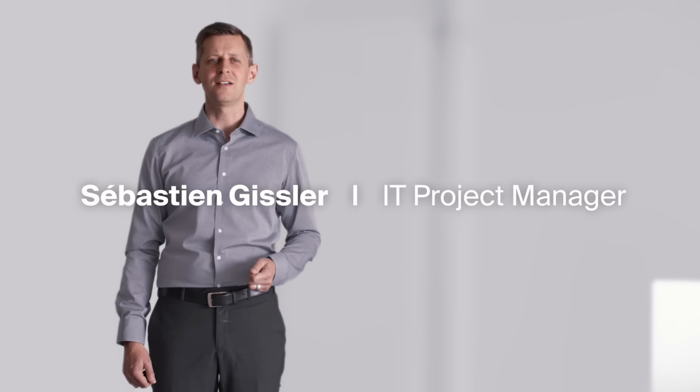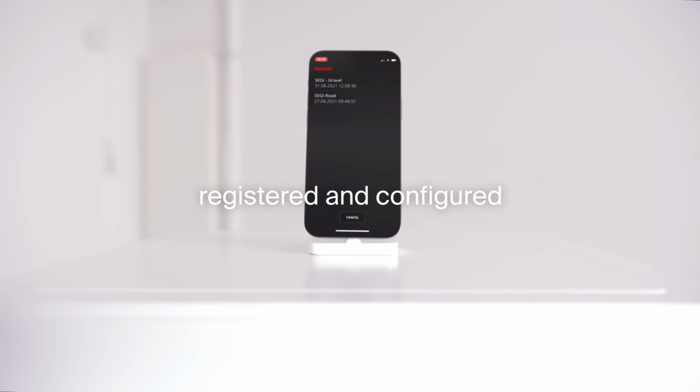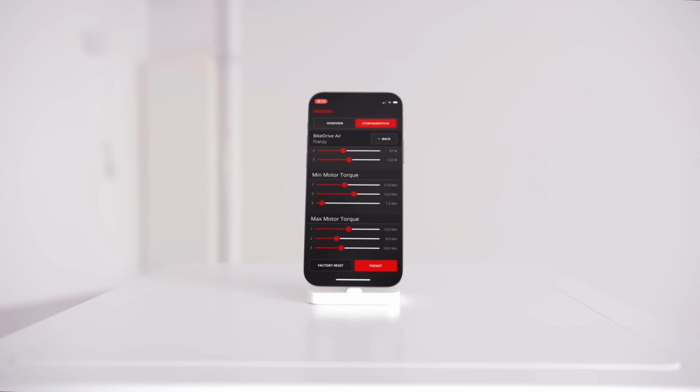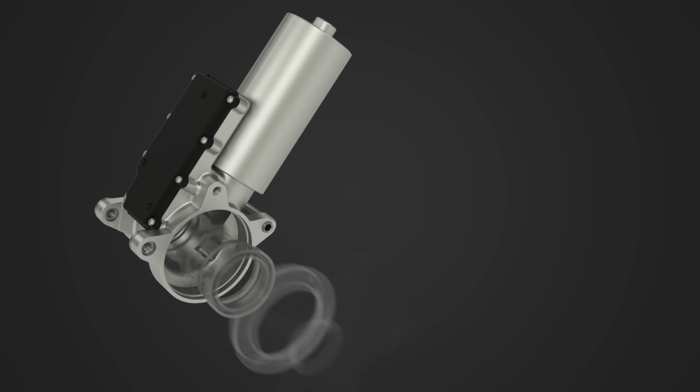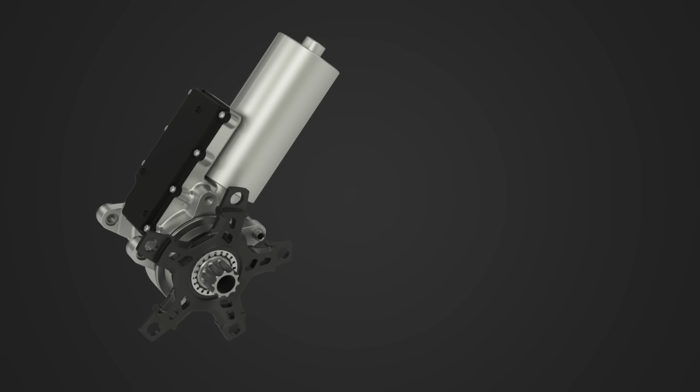Recently, we built 2 new apps for our BIKEDRIVE AIR system. The first application is for the manufacturers and dealers. With this app, bikes can be registered and configured. For example, we can set how the system support reacts while somebody is riding the bike, and what kind of personal contributions the bikers can make.